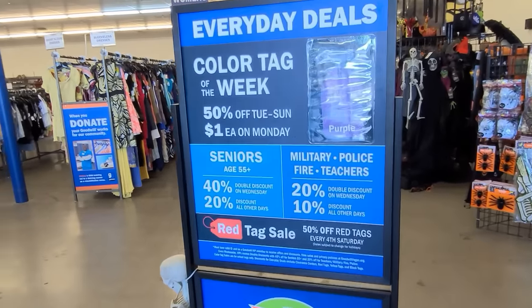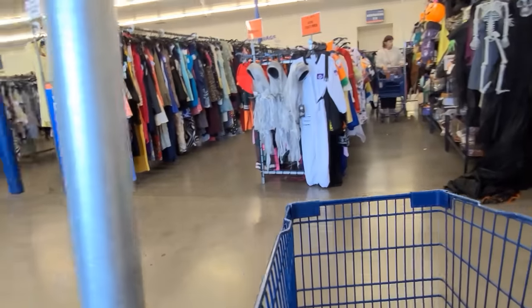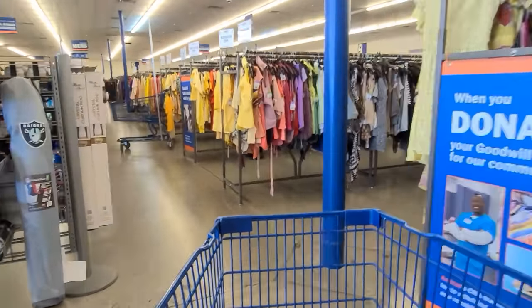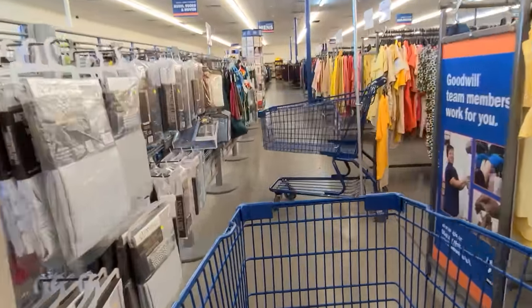The color tag of the week is purple. All purple tags are 50% off, so we'll have to be sure to look out for those. The Halloween boutique is in full swing. We will have a look there after we check out the hard goods section.